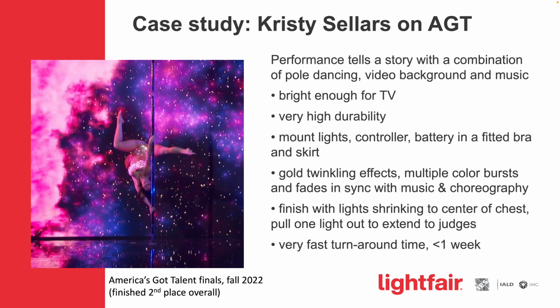So for this one, she needed something that would look good on TV, have very high durability. We had to fit a lot of electronics in a small space. And to match the choreography, she wanted a few types of effects, mostly gold twinkling, and then bursts of different colors at specific points.